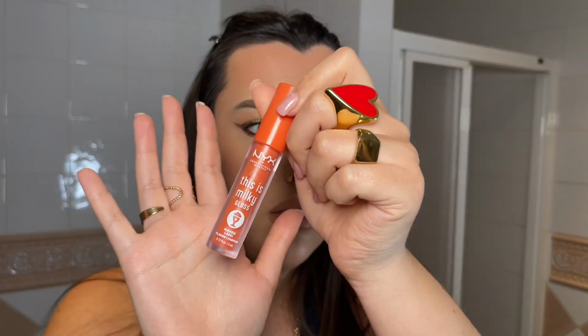Using MAC lip liner in the shade, I think it's Trip Down. I overline my lips a lot. Using this Milky Gloss in the shade Mango Lassie. I would put an orange Fenty matte lipstick for longevity and more pop of color, but I have no clue where it's at right now, so this will do. Usually with these looks, I either do an orange gloss or a nude gloss. But this look is so pretty for sunset pictures.